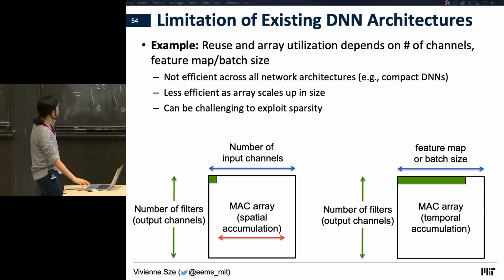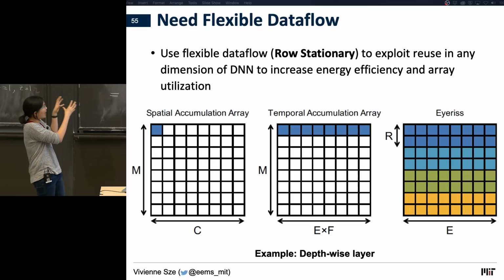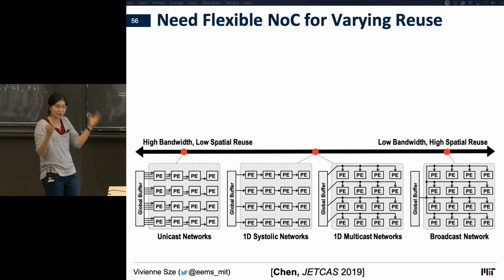So what you need here are two things. One is a very flexible data flow, meaning that there's many different ways for the data to move through this array, right? And so you can imagine row stationary is a very flexible way that we can basically map the neural network onto the array itself. You can see here in the Eyeriss or row stationary case that a lot of the processing elements can be used. Another thing is how do you actually deliver the data for this varying degree of reuse?